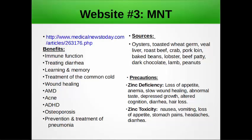The sources they include are what we would think of. It's basically fish and meat as the big sources. What I found interesting is dark chocolate is included in it. I never thought dark chocolate would contain zinc as well, but I found that very interesting. Their precautions, they also list zinc deficiency and zinc toxicity.